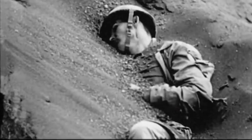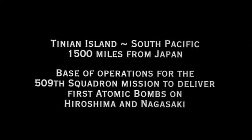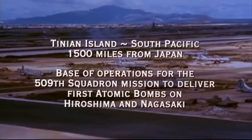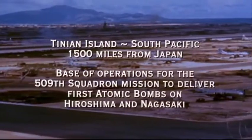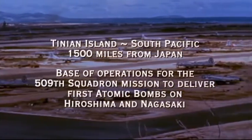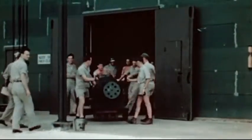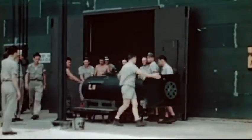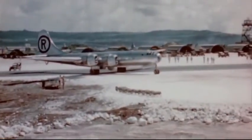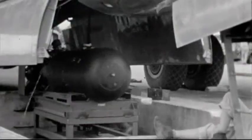March 1938. Hitler invades Austria. The Third Reich begins to flex its military muscle. Later that year, German scientists discover fission of the uranium nucleus, bringing the Third Reich one step closer to discovering the secret of the atomic bomb. Fear of German research stimulated activity in the United States and England. Fear that German scientists could produce weapons of great devastation.